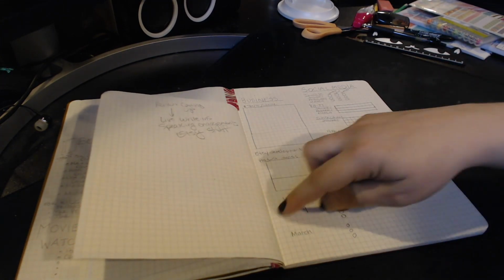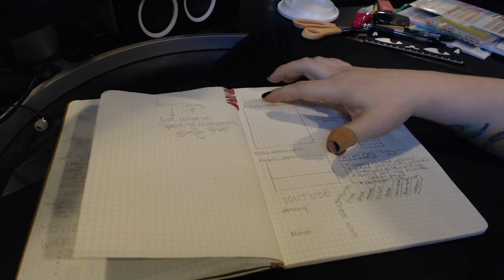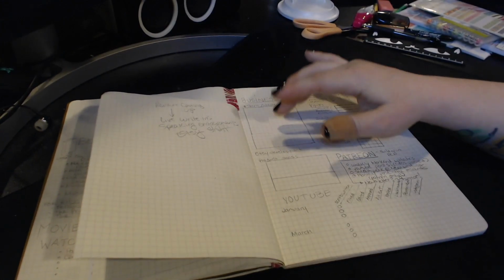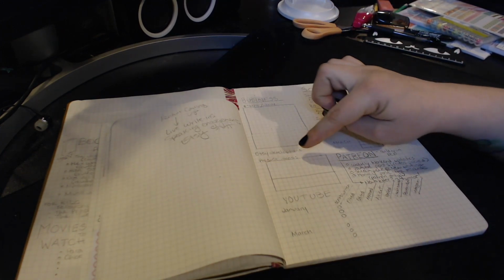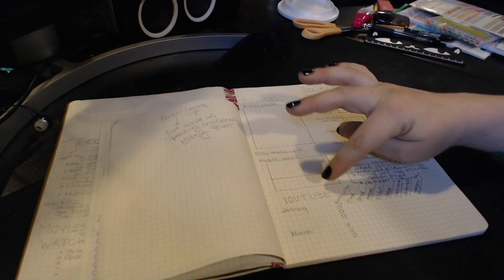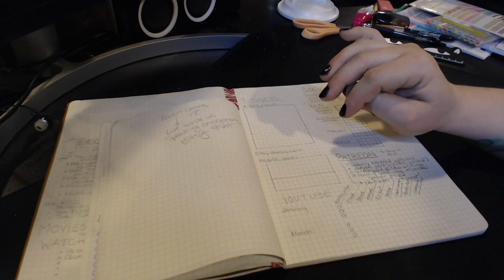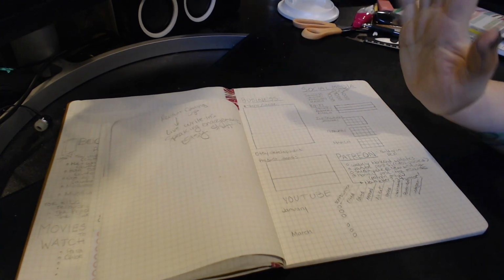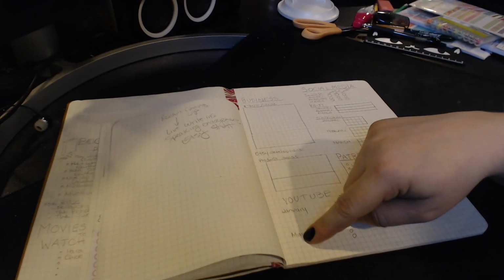And then here on the back of quarter one, I have more specific trackers. So this is going to be the money that I spend and make on my writing business. I'm working on product ideas for an Etsy page, so this is going to be the ideas here. I don't plan on having that launched anytime in the first 3 months of 2021, so that's why it's just ideas. And then YouTube trackers for January and March.